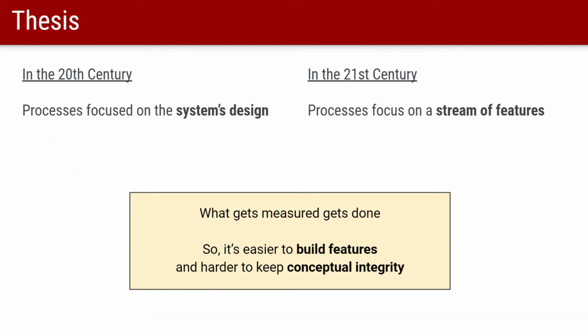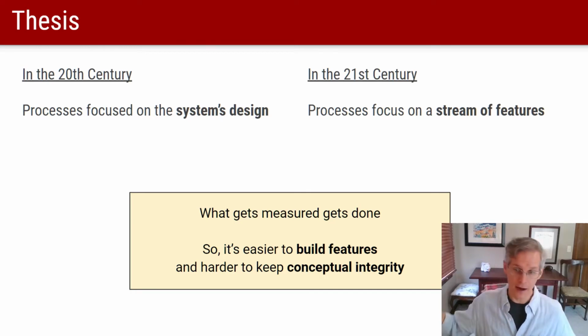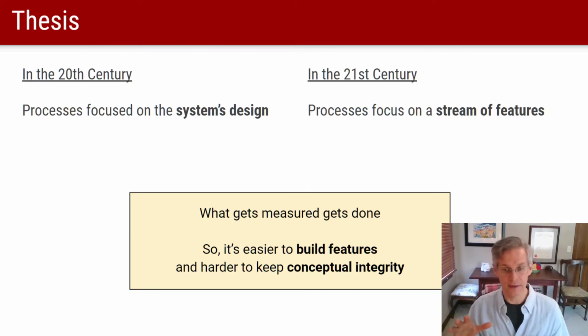So what this lecture has been about is how we do software architecture in the 21st century when our primary decomposition of the problem is a stream of features. There's a strong flavor of factories and automation and quantitative testing of things. And that's as opposed to the 20th century, when we were focusing on systems design. Now, software architecture really came in at the very end of the 20th century. That is, it became formalized and well understood in the mid-90s, say.